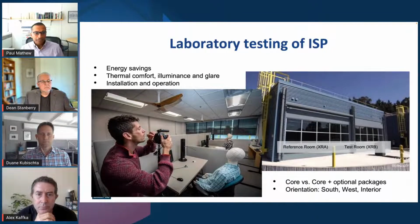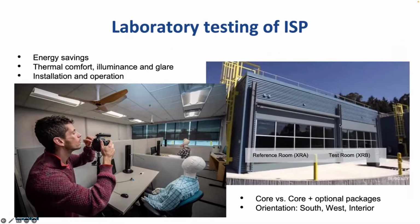So this Flex Lab test facility, the photograph on the right shows you a photograph from the outside of one of the test beds at this facility. And each test bed has 2 identical test cells. So one test cell we set up as sort of the baseline condition, say a 1980s or 1990s vintage office space. And on the right side here, we have the actual test case, which in this case is an ISP retrofit.